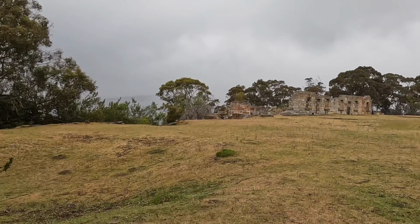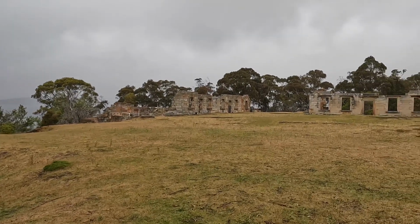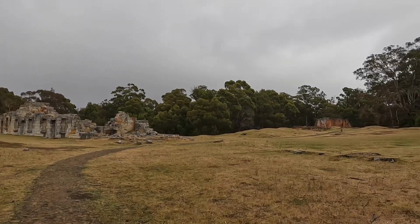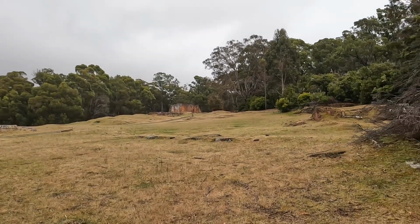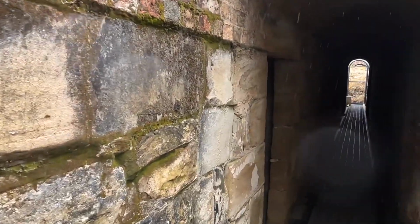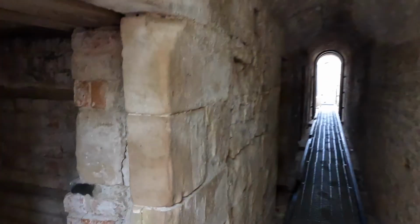It's the central square where the convicts were assembled for the day's work. And up here are the remains of the administrative buildings. And these are the isolation cells. Are they or just normal cells? I think it said on the tag up the top.